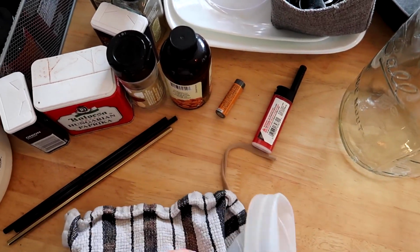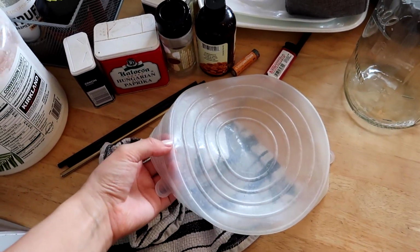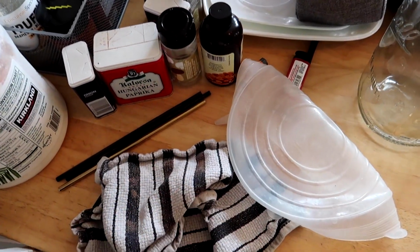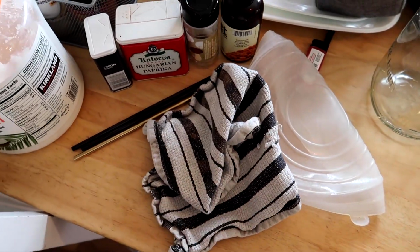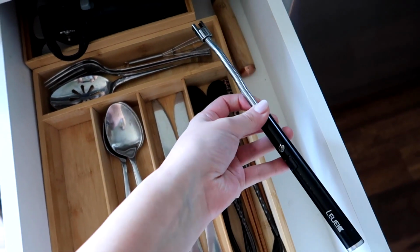Empty lighter, dead batteries, this silicone thing that is supposed to stretch over the mouth of a bowl, but it always falls off, and then an old towel that I don't need anymore. And speaking of lighter, I wanted to show you this. So I decluttered that butane little lighter out of here.